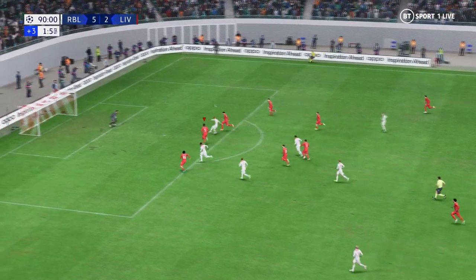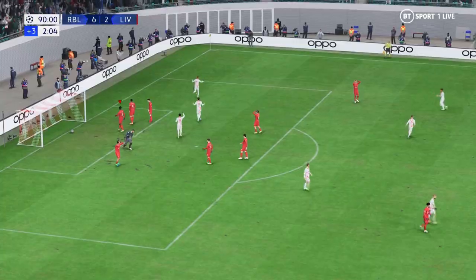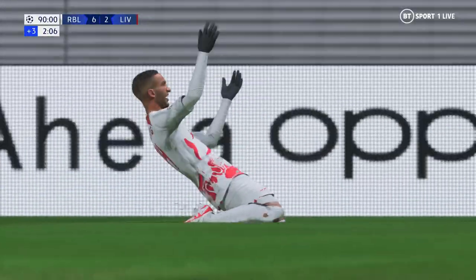He's got the right idea with that pass. In it goes! Such a complete performance. Four in front now.